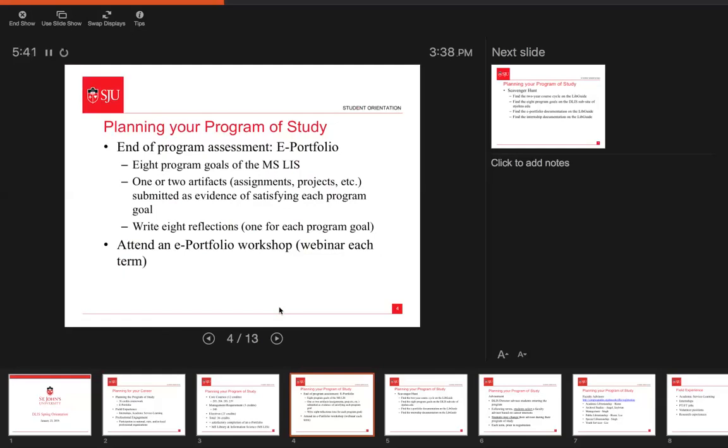And what you're writing is a reflection for each one of the program goals, and those reflections are essentially talking about your learning, discussing the relationship between the artifact and the goal, perhaps also bringing in your expectations beyond how you feel the course may relate to where you see your career path going, that kind of thing. And each semester we have a workshop, so you definitely want to participate.